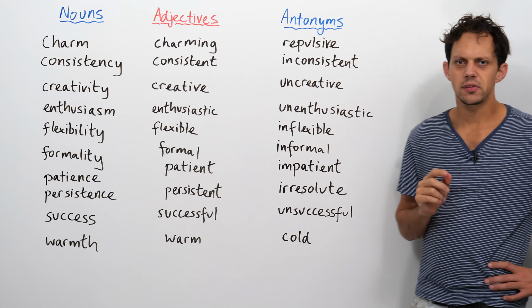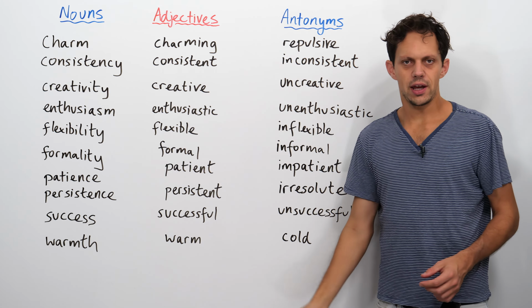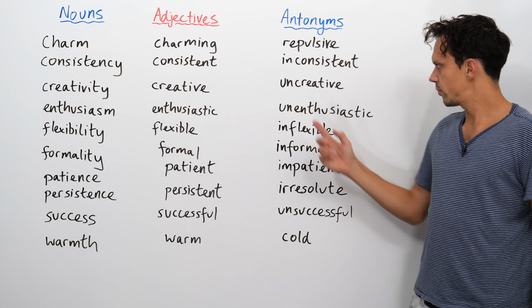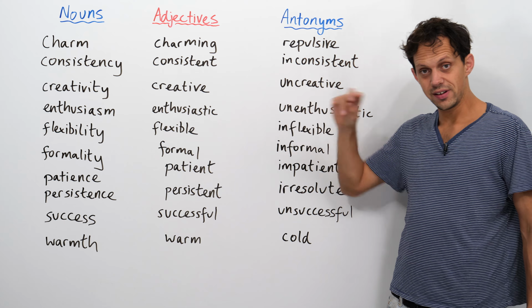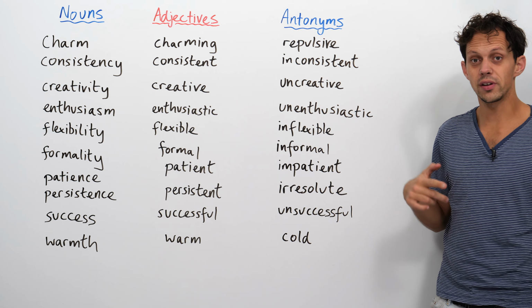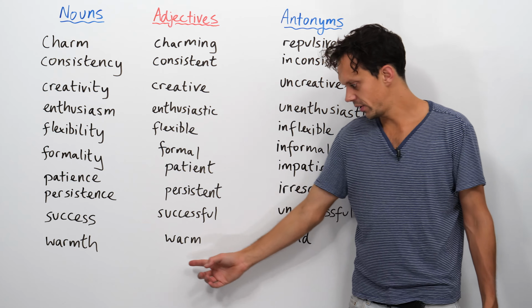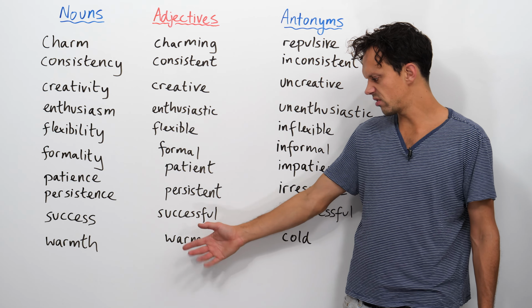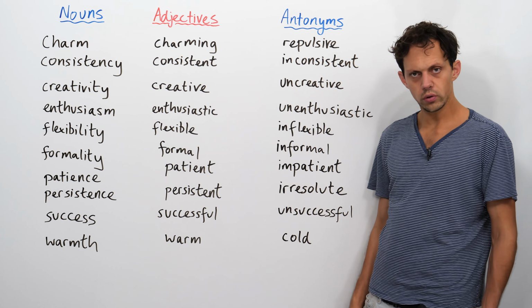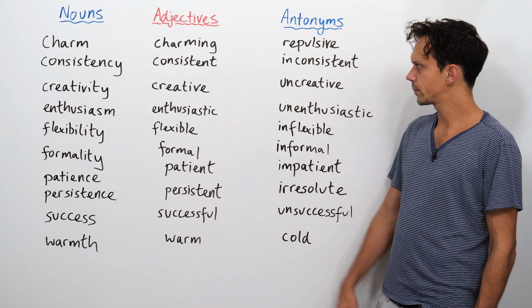Okay, the antonyms can be a little bit complicated because not every adjective has a direct antonym. So sometimes we can use prefixes, which means the opposite, but sometimes we need to look for a totally new word. Now, I asked you to do this word. Yep, you can't say he or she is an unwarm person. We say cold, yeah? Hot and cold, warm and cold. Right, let's go through these.